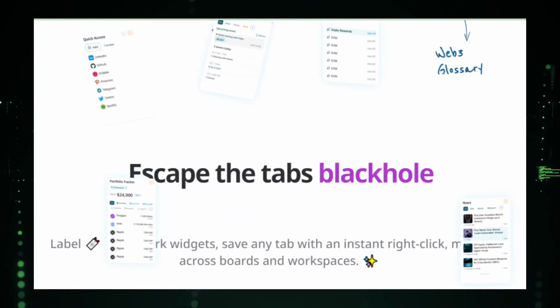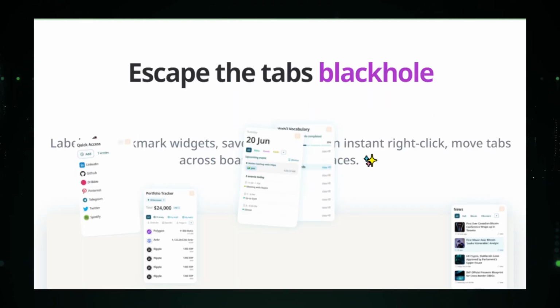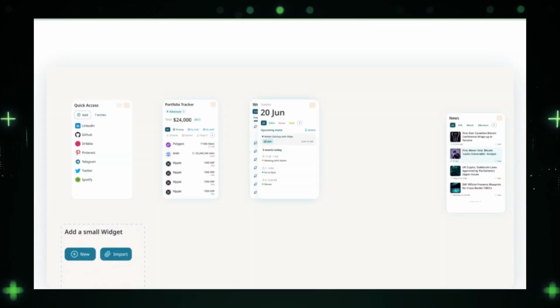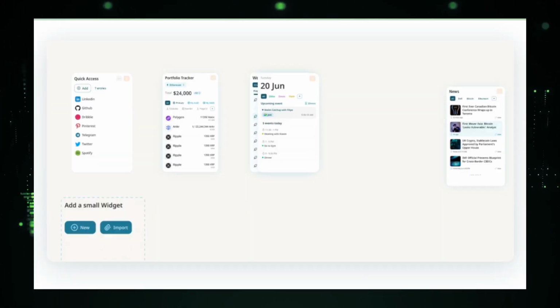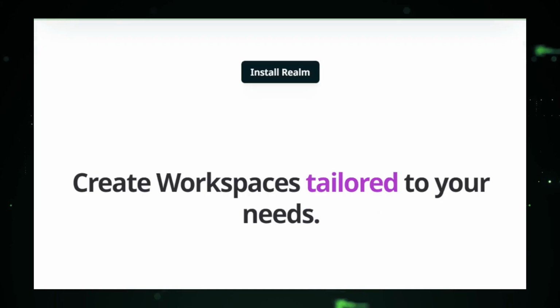Whether you're a busy professional juggling multiple projects or a student researching for an upcoming paper, Realm App's customizable workspaces are a game changer. You can create separate dashboards for different aspects of your life: work, personal, hobbies, and more. Each workspace is a clean slate, ready to be filled with widgets and tools that suit your needs.